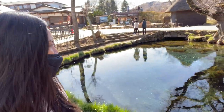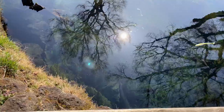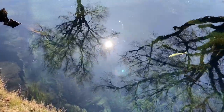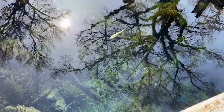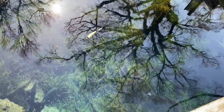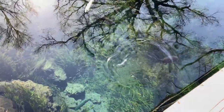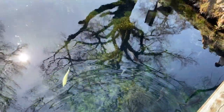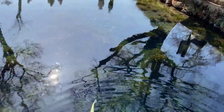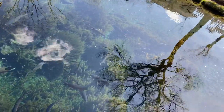Pond in Oshinohakai, and you can see the water is super clear. So I'll show you up close. Can you see the fishes? So if you look inside, it's so clear. Wow. I don't know if you can really see it. Oh my gosh, wow. So these are fresh spring water. So clear. Oh, it's so clear. Okay, this is a better view. That is so beautiful.